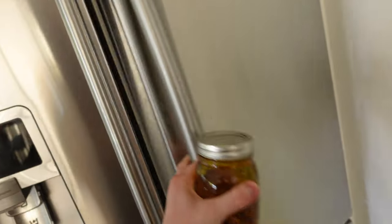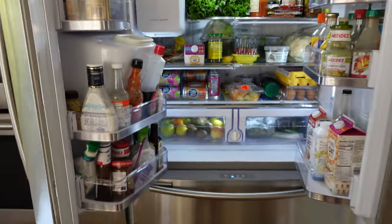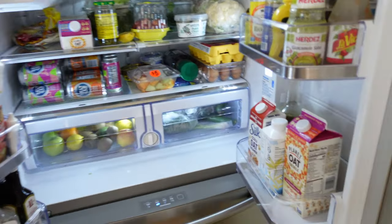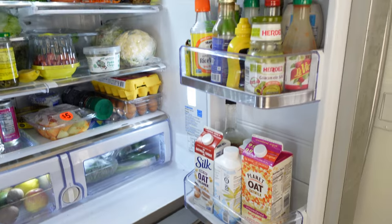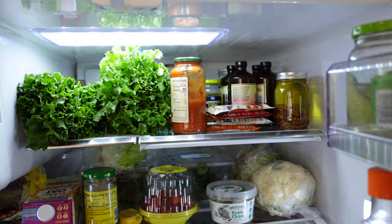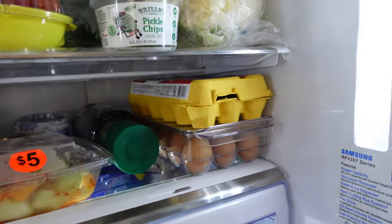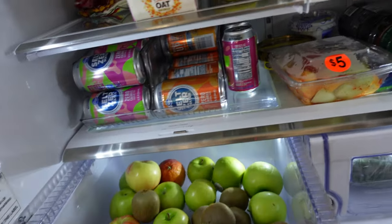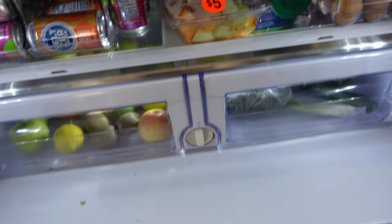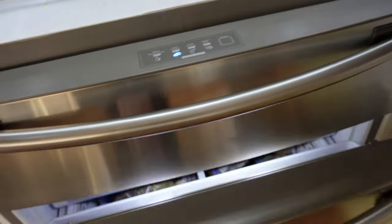And for everybody who wants to see inside of our refrigerator, this is it. People were asking for a haul today, but. So we always have Blake's coffee and oat milk and things like that. A bunch of different sauces. There's a lot of pickles, some lettuce. These are pretty cool. They hold our cans, and then we have our eggs over here. Vegetables, fruit section, and then we have a cheese and vegan meat section, and then the freezer.